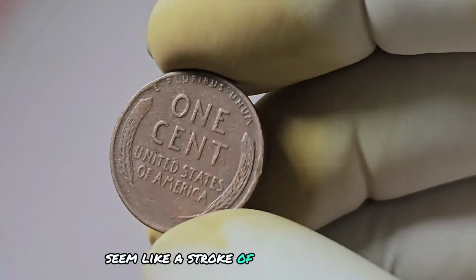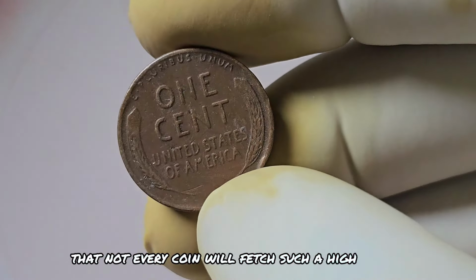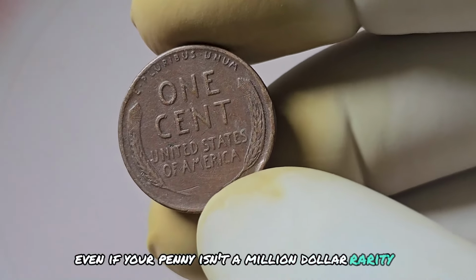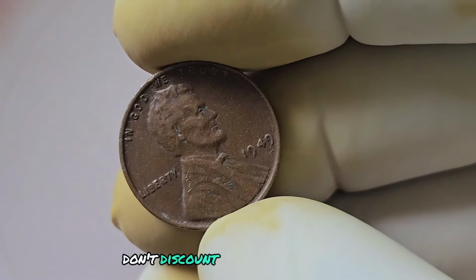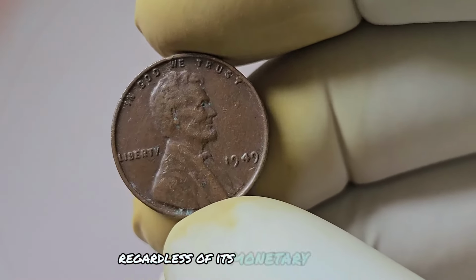Now, while finding a 1949 No Mint Mark Lincoln Memorial penny worth over $1 million may seem like a stroke of incredible luck, it's essential to remember that not every coin will fetch such a high price. However, even if your penny isn't a $1 million rarity, it can still hold significant value to collectors and enthusiasts alike. So, don't discount the importance of owning a piece of numismatic history, regardless of its monetary worth.